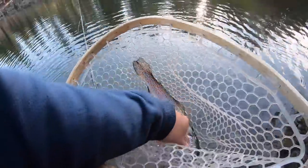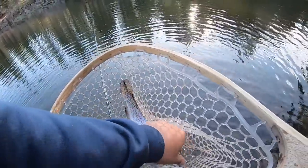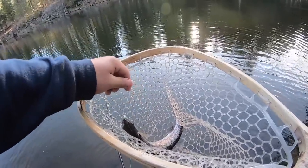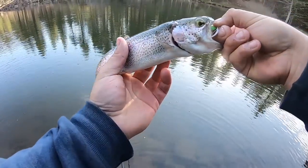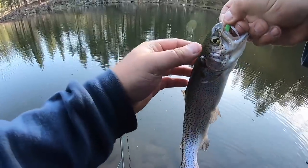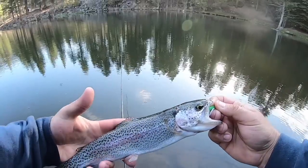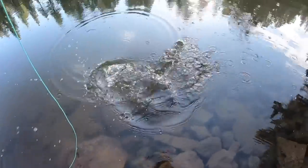We caught one yesterday, and I gotta say, I'm kind of surprised we haven't caught more, because I'm pretty sure these are the most plentiful fish in here. There we go. Oh, look at that. He's got kind of a gash on his side, like he's been attacked by something. Interesting. Later.